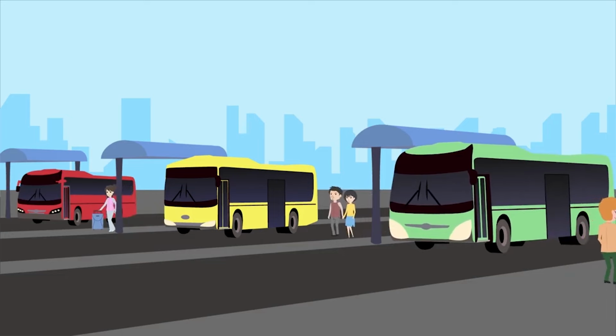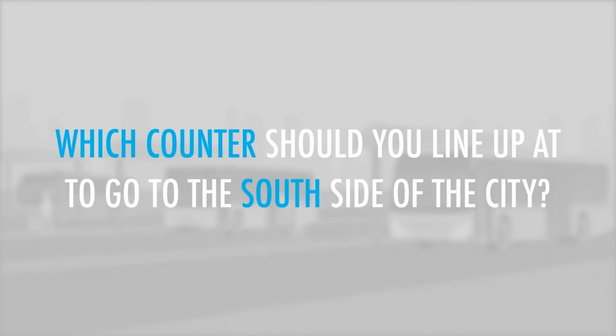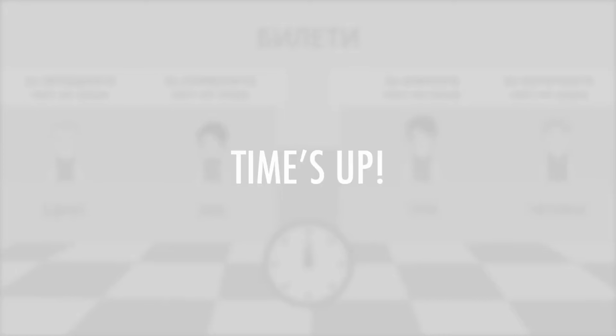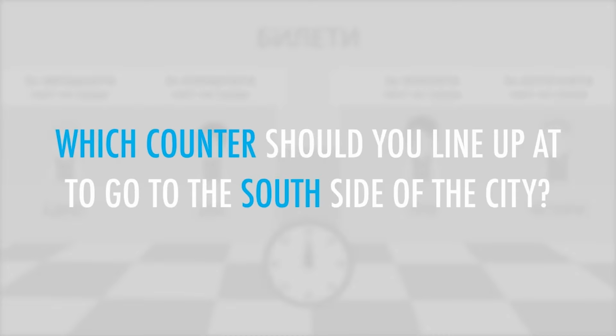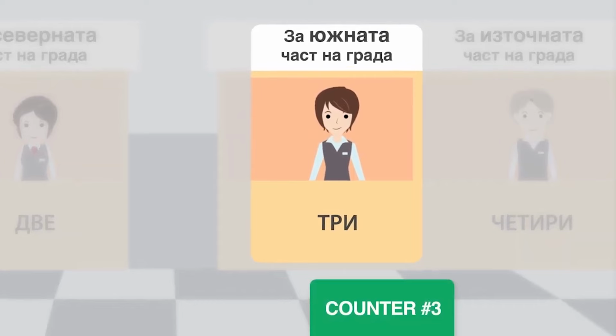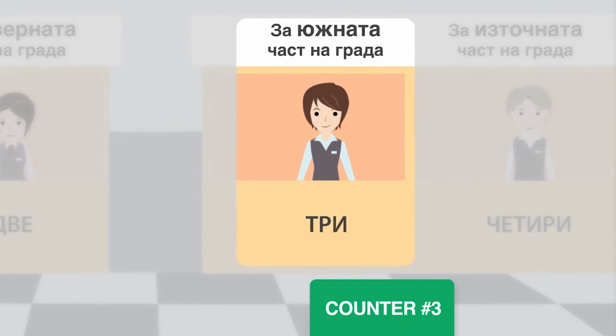You are at a bus terminal where you're attempting to buy a ticket from a ticket counter. There are four different counters. Which counter should you line up at to go to the south side of the city? The third counter is the counter for bus tickets that go to the south side of the city. За южната част на града.